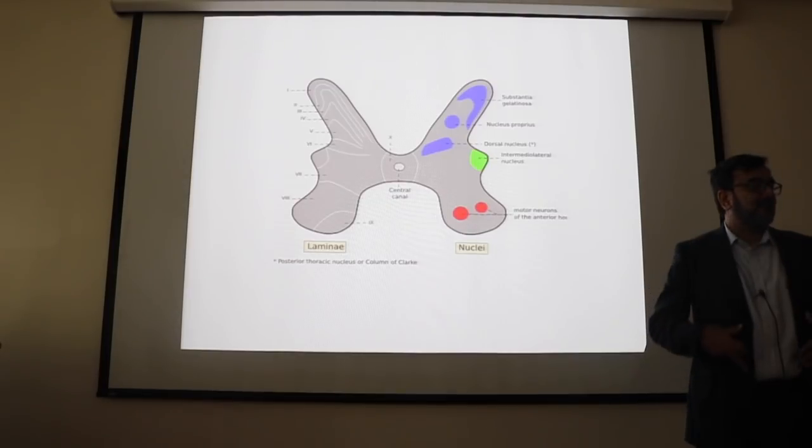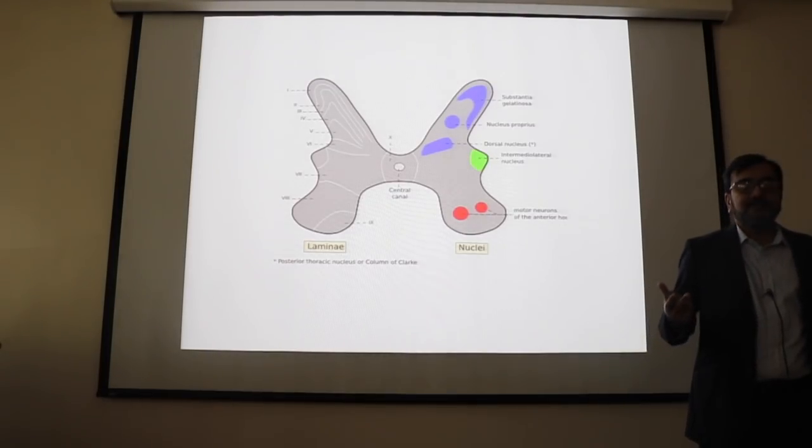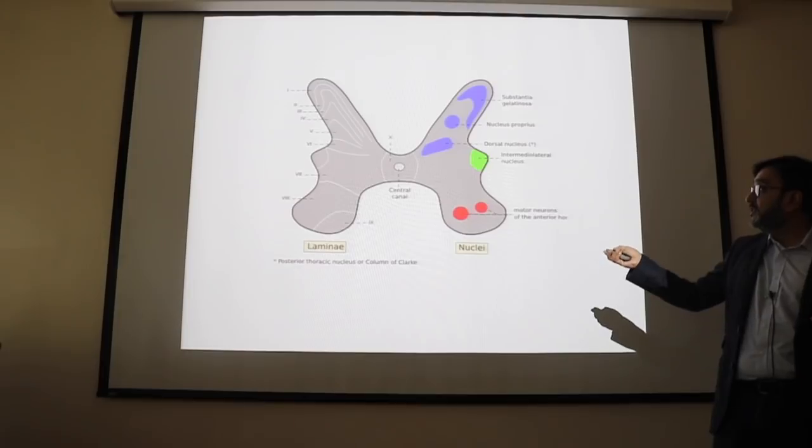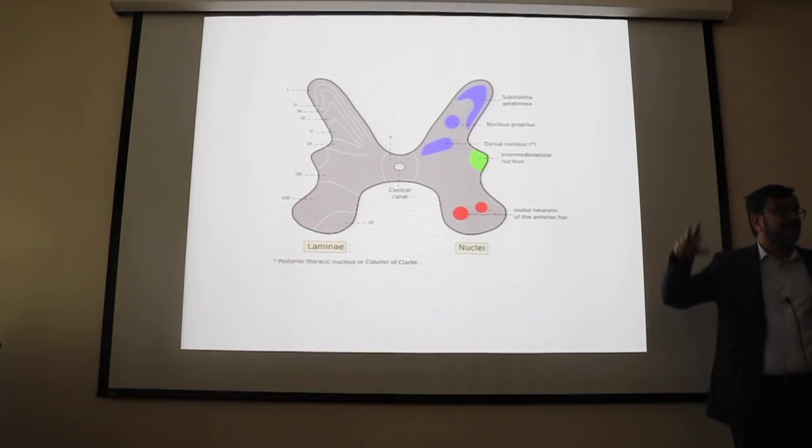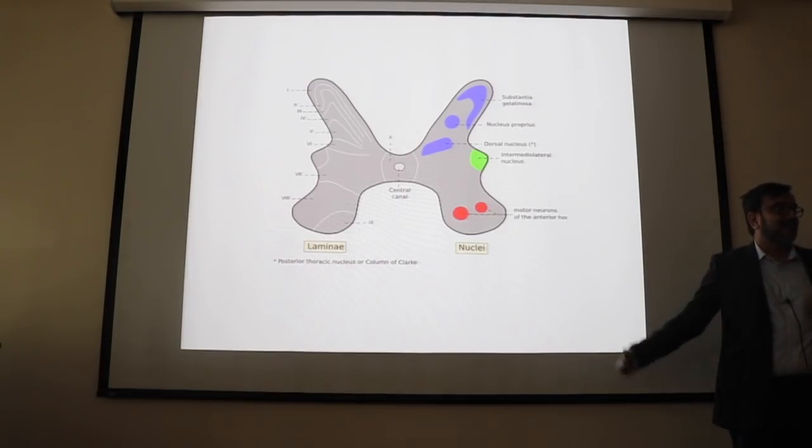So the neck and the trunk are supplied by the medial group of the neurons which are present in the anterior gray horn cell. The lateral group is mainly present in the cervical segment and the lumbar segment of the spinal cord, and they are supplying the limbs.